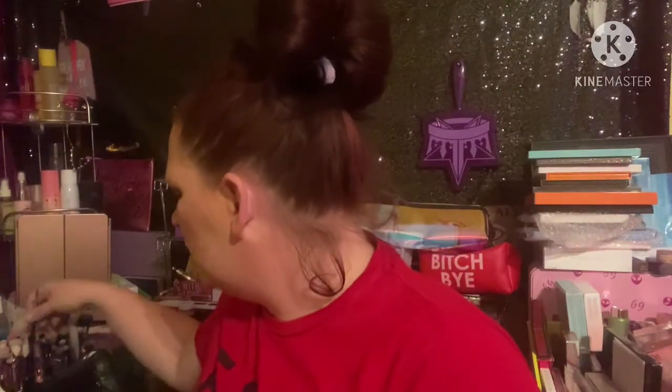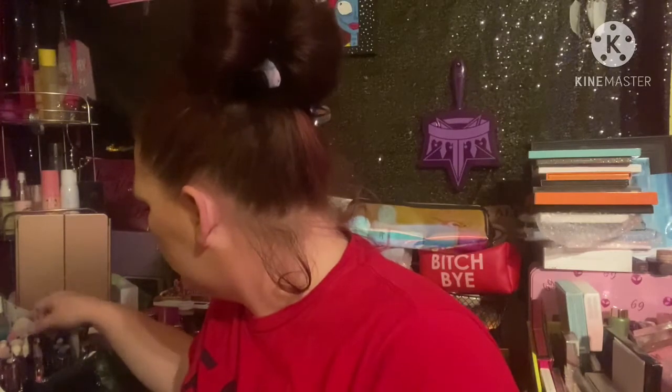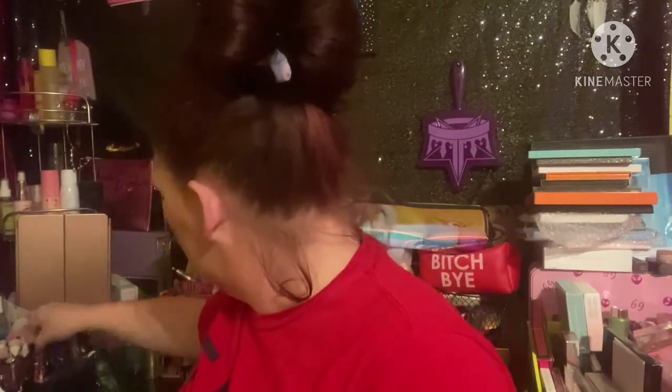And then my last 3 brushes that came in this order was the Sigma Shader Inner Corner E46. I do not have any brush like this. It is absolutely gorgeous. And so you just shade right there. Perfect for that. So I don't have to technically use my little pencil brushes anymore. I can use this one for that, because I tend to use my pencil brushes a lot for that.